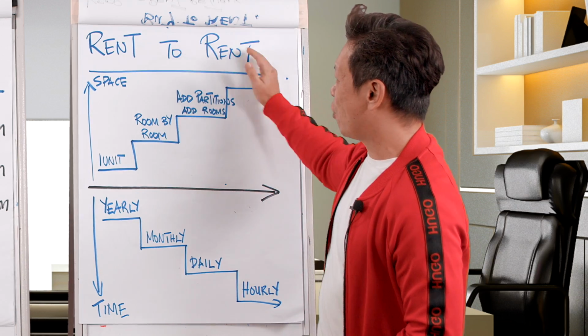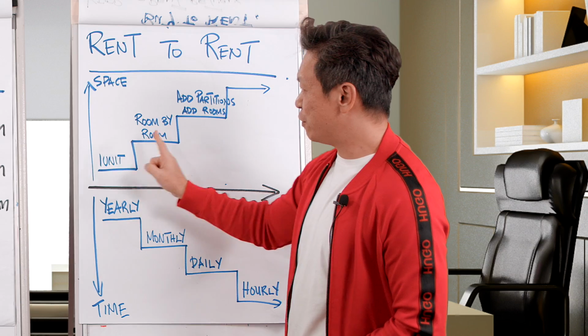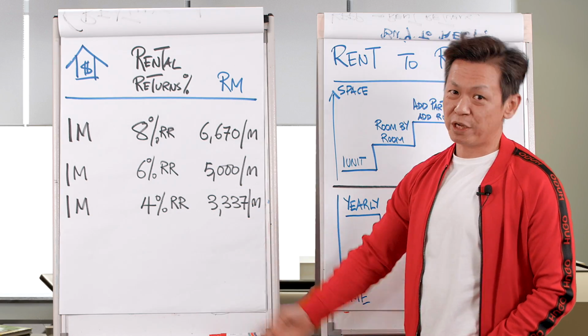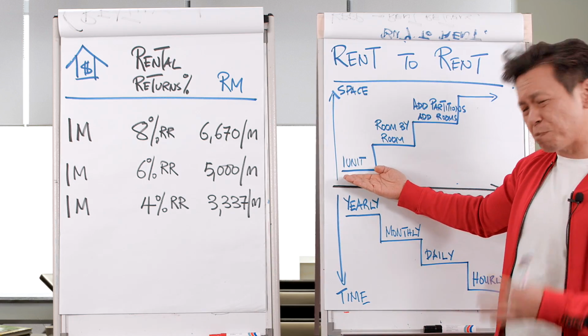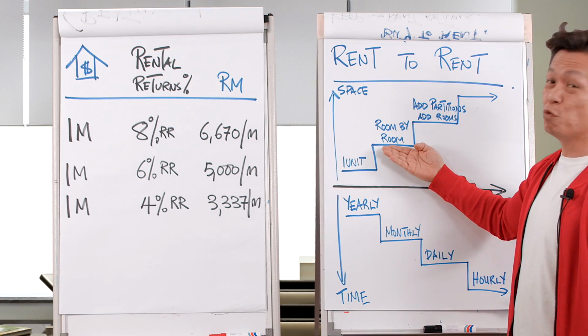In a rent to rent formula, you can do two things in order to increase your rents. First is increase the space. Say for example, if you rented a unit over here at about 3,000 ringgit and it's a condominium, you could rent out the entire unit as one space. But if you want to increase the rental, what you could do is this: you could rent out room by room.